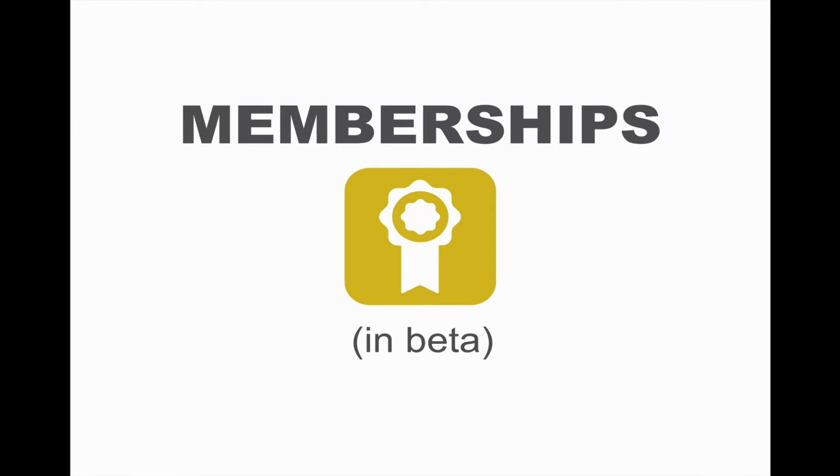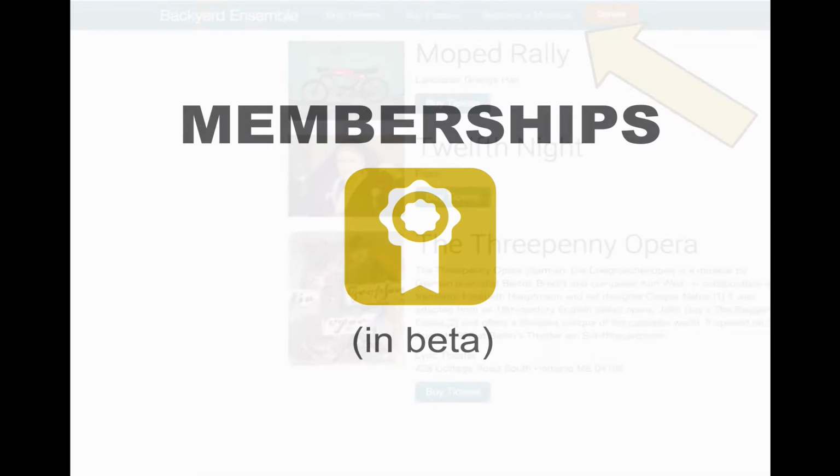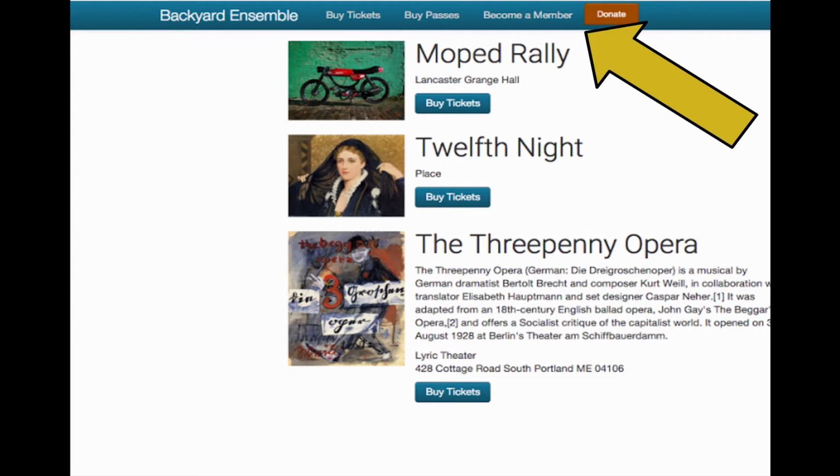The other set of features we have in beta right now is for selling memberships. Like passes, it's not widely available yet, but we have a group of beta testers using it. I want to tell you a little bit about it now, and like with passes, if it's something you're interested in for your organization, contact us and we'll set up a time to talk more about it. Similar to passes, with the memberships kit activated, you get a new storefront for selling memberships.